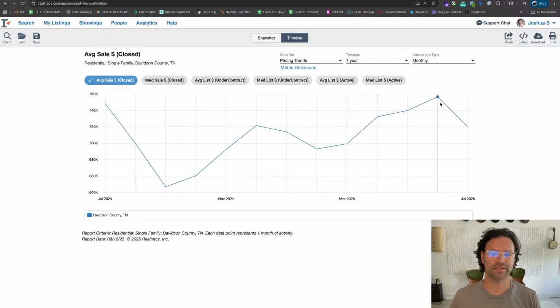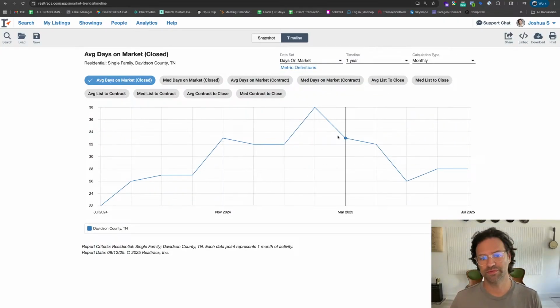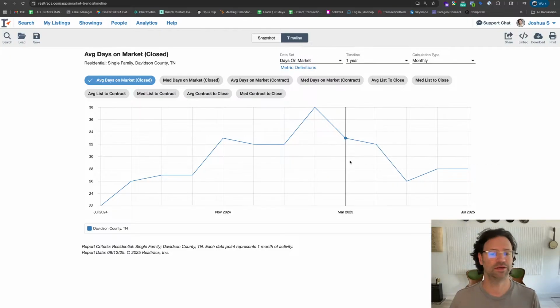If we're looking at the last year, you can see this slump. I've said this in every market report I've ever done, but in the cold months, you're going to see a big decline in inventory and sales. These are pricing trends. Since we're talking about days on market, let's look at this big hump. November, December, January, February continued to climb in terms of days on market, which is what I experienced. If you had a listing on the market these last few months around the winter last year, that's definitely what you experienced. But the days on market did start to go down, which we expect as the year warms up.